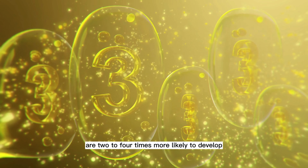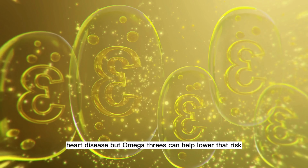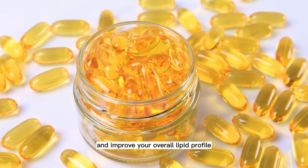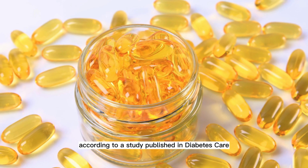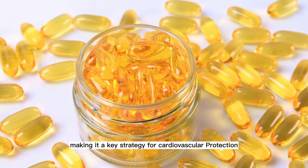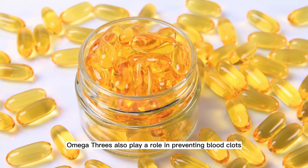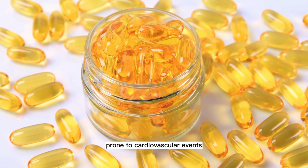People with diabetes are 2 to 4 times more likely to develop heart disease, but omega-3s can help lower that risk. They reduce triglycerides, a type of fat in your blood that can clog arteries, and improve your overall lipid profile. According to a study published in Diabetes Care, omega-3 supplementation can significantly lower triglyceride levels, making it a key strategy for cardiovascular protection. Omega-3s also play a role in preventing blood clots and stabilizing heart rhythms, both of which are crucial for diabetics prone to cardiovascular events.